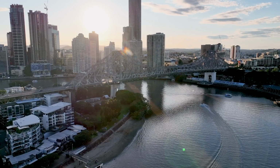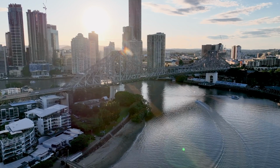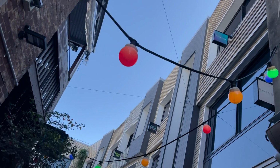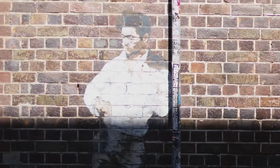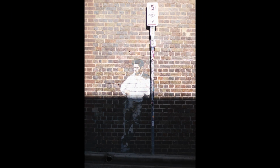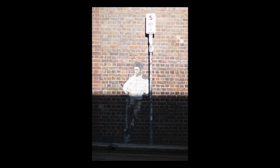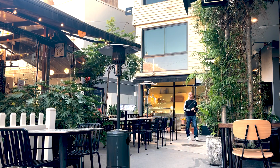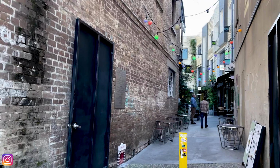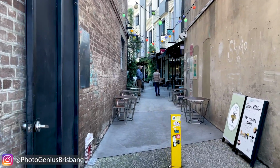The next day I had a meeting in a part of the city called Fortitude Valley. Once done, I decided to explore some of the streets and laneways. This artwork I really love, but sadly the time of day and really harsh light made it impossible to get a really good image. During my courses and workshops, I often encourage my students to slow down, look up and down and explore the world beyond eye level.